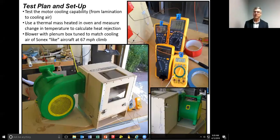I had some thermocouple data. I elected not to go to a sophisticated system to gather the data. I manually recorded through time the temperatures as the part cooled down. And then down in the bottom right corner, you can see a little tube on the back of it. I had just a simple manometer gauge on it so I could tune the flow from the fan to have the right delta pressure across the cooling fins that represented what I would have in flight.